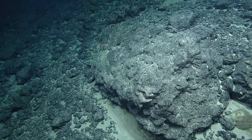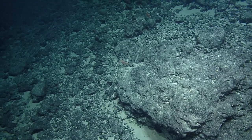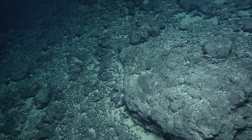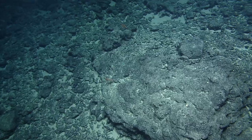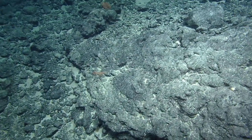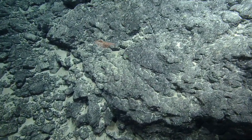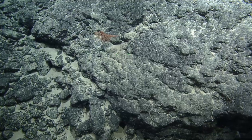And what is this red guy right here? Is this another Bathypathes? Can we get a zoom, please? Yes, I think these are Bathypathes. Yes. Thank you. No need for a zoom.